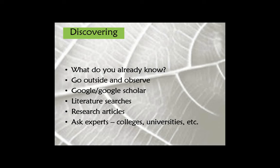So how do you go about discovering? Well, what do you already know? All of you are smart people. You probably know more than you think. If you are interested in a particular context, and you're able to go to a similar place, you might just go outside and observe what is operating, what organisms exist there, what animals, what insects, what plants.